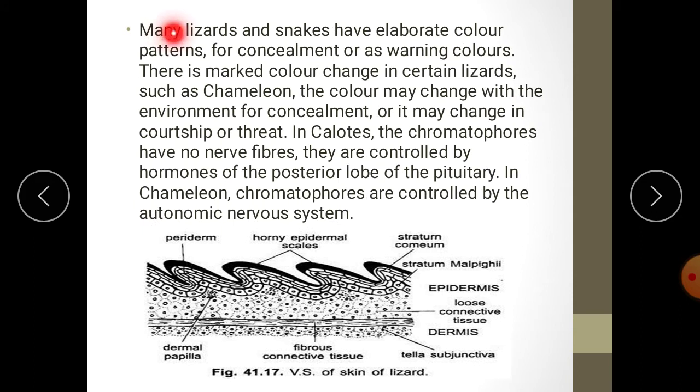Next, many lizards and snakes have elaborate color patterns. Many lizards, especially snakes, have different color patterns for concealment or as warning colors. For concealing themselves from their enemies, they have different colors. Green snakes are usually present among the leaves of plants. So for their concealment, and some are having warning colors also.